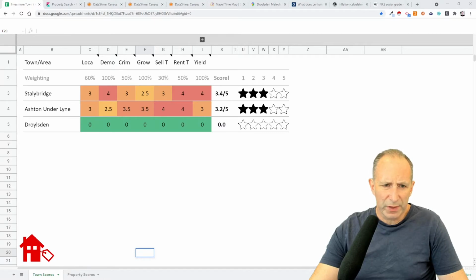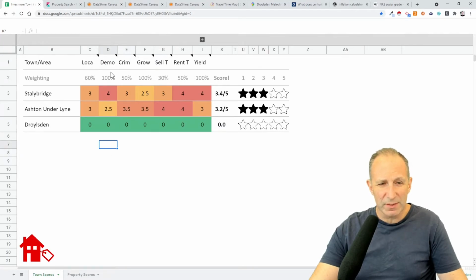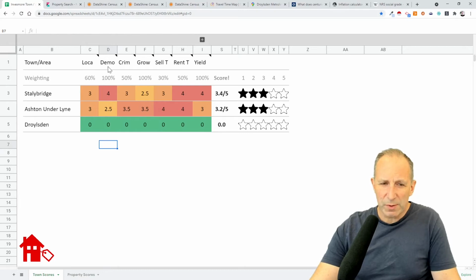Demographics is really important in this whole story. I was going to say fantastically important, but it kind of is really, because demographics represents the people who you want to attract to the property you want to live in. And the rule with demographics is people like to be near people like themselves, and they try to move into the best area they can, and therefore demographics is fundamental.